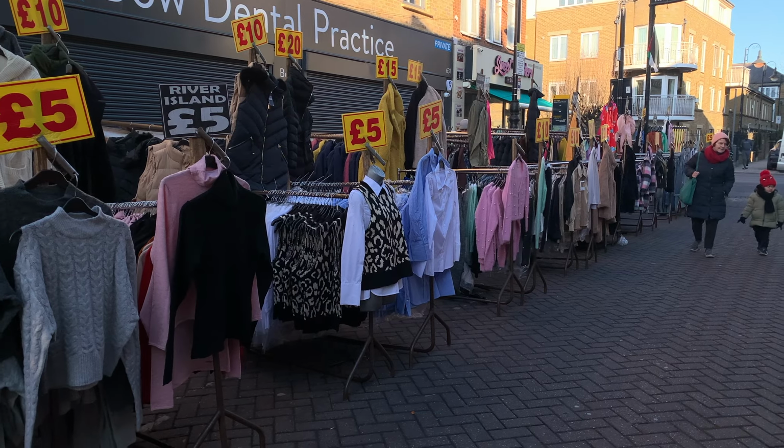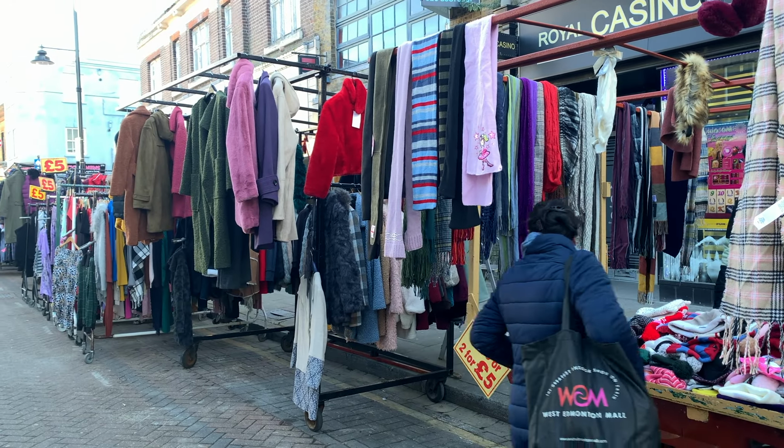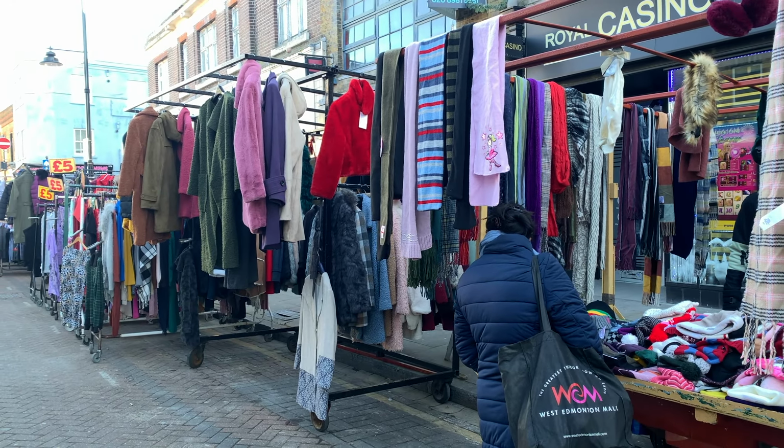I work in the mobility store just here on Roman Road. As you can see, on a Tuesday, Thursday and Saturday we do have a market day, which is very beneficial for the local community, as well as obviously local businesses and things like that as well. It does bring people out to spend money, if you will.